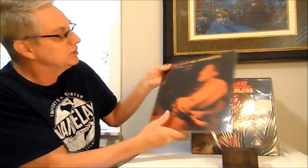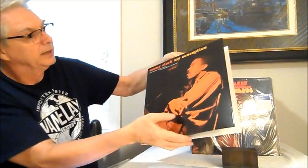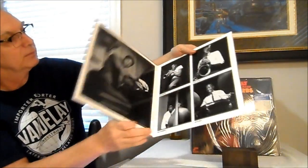Now here we go. This is a Tone Poet, right? If you didn't know this was not a Music Matters record, it's the exact same looking thing. And these are $35, so it's a phenomenal value. These Tone Poets are. Look how nice they are, right? Look at how beautiful these records are, folks.